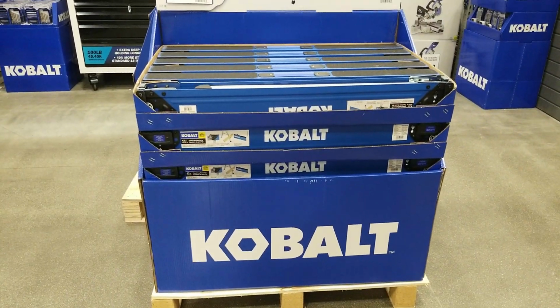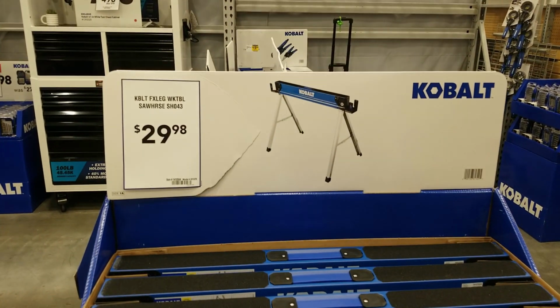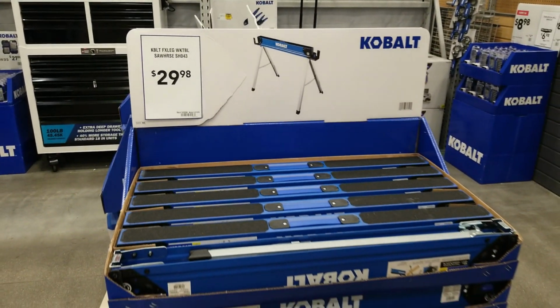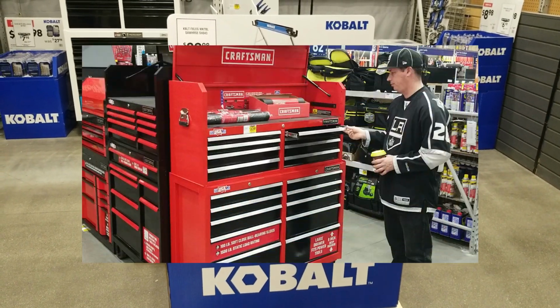Cobalt, these are the sawhorse stands. And right now they're $29.98, say $30 each. This isn't bad. These are very nice sawhorse stands, if you need them for your home or your shop, anything like that. So, big display out here on those.